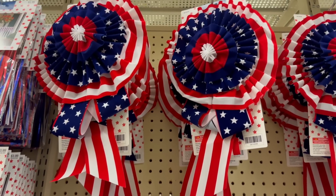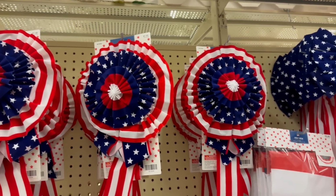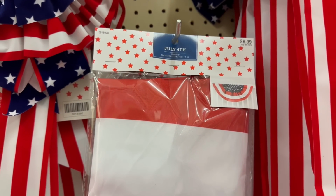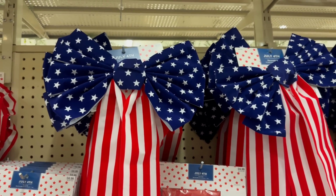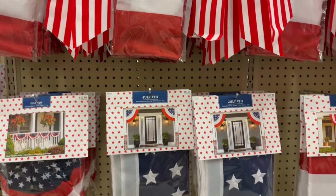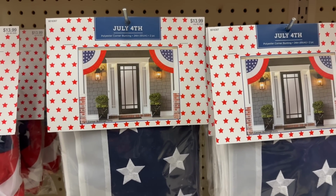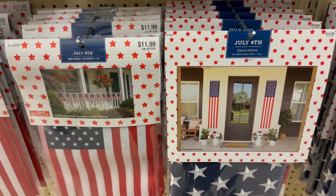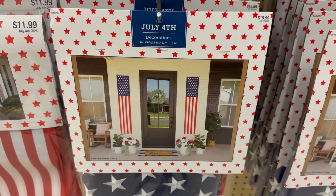And then up here, you have this decor for $7.49. Here is another bunting banner for $6.99. These are some bigger American flag bows for $3.49. Right over here is a polyester corner bunting. You are getting a 2-piece. Each of them are 24 inches for $13.99. And then here is another decoration. These are going for $19.99. You are getting a 2-piece.